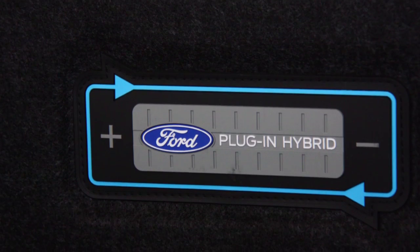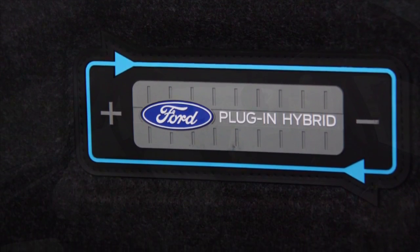Trunk space is cut. I'm going to say three-quarters. And there's a little sticker on there that essentially apologizes. It says, this is a plug-in hybrid, which really means, sorry, we're borrowing your trunk space for all of our batteries. Yep, right? I know.